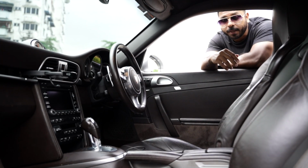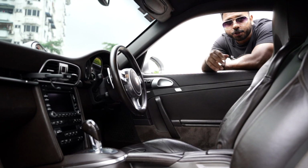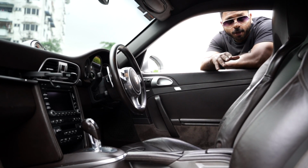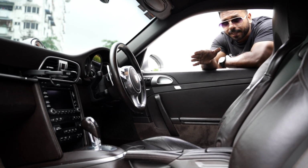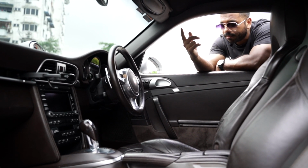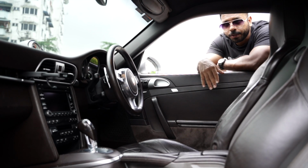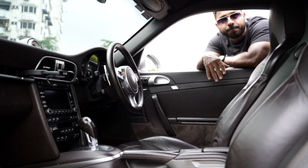Another thing to consider would be the PDK also has the launch control option, whereas the 0.1 with the Tiptronic does not. What the launch control does is it holds the RPM at a certain range, and as soon as you let go of the brakes, it shoots you into the distance at light speed almost.